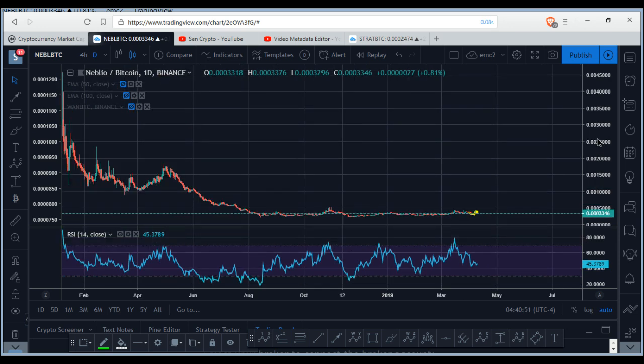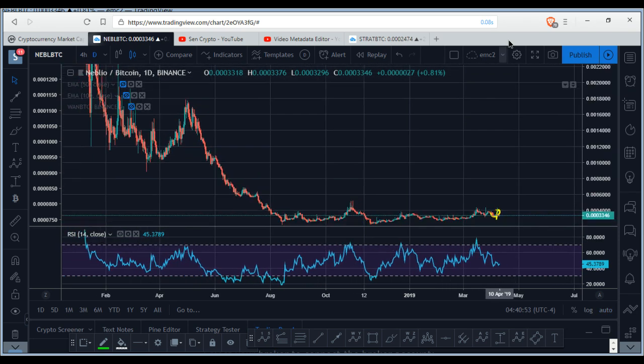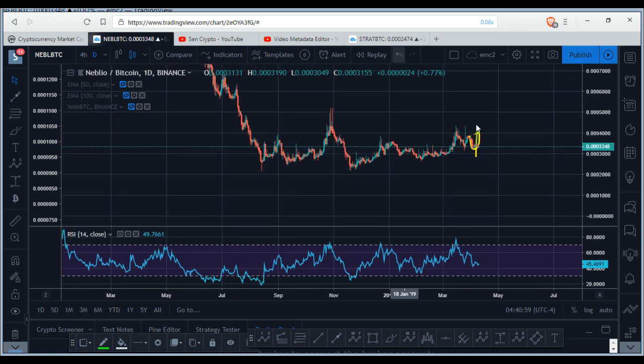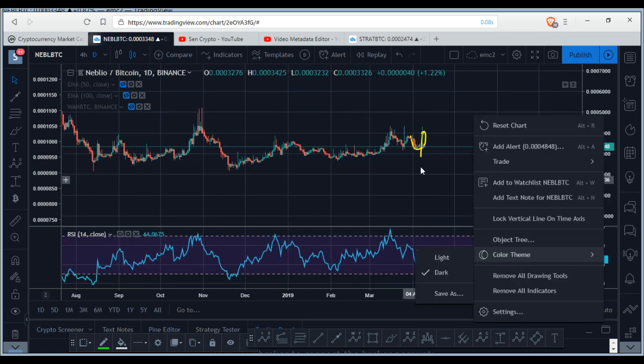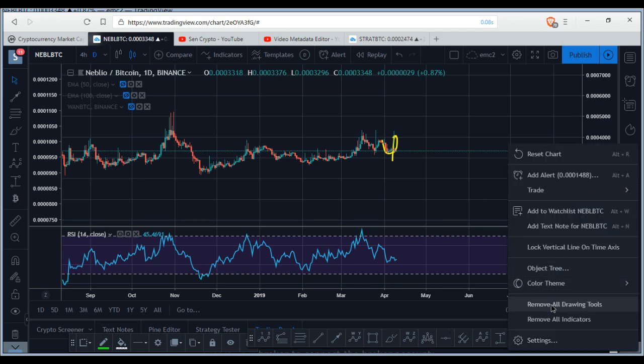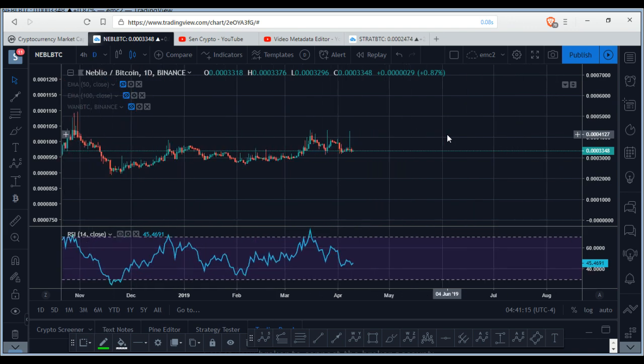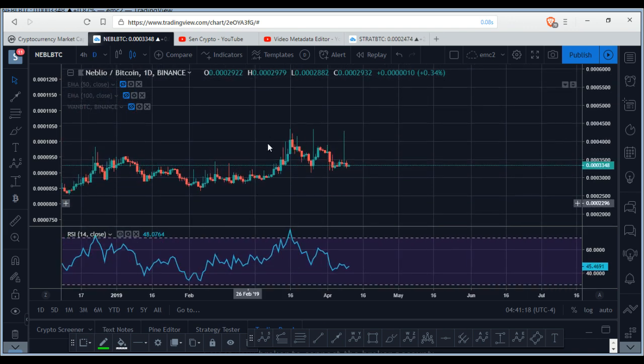BTC. NEBLIO. Like I was showing you guys, NEBLIO also got a nice double bottom, right? Double bottom, push to the upside, come back down to this area, and attempting to move to the upside. So on the same time frame, we got this nice, beautiful flag just about this area, a falling wedge, a push to the upside, just about the first. We attempted to get back to the upside, but we couldn't.